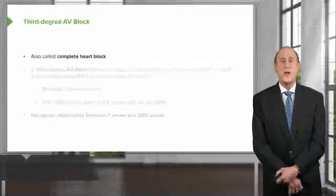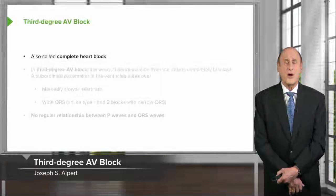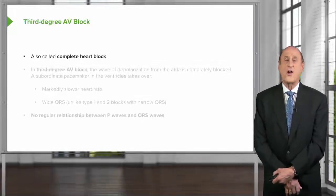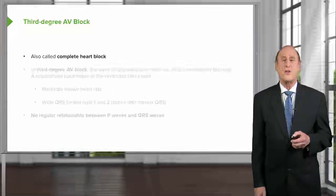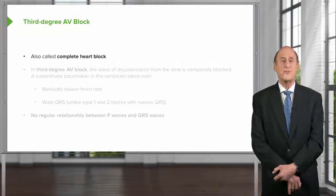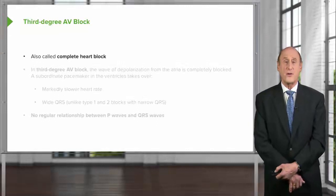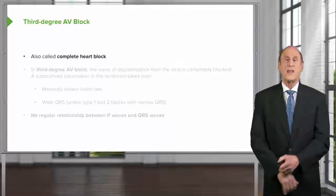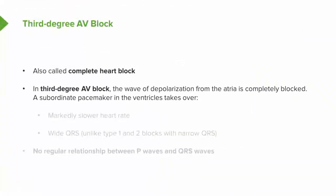Now, third-degree heart block is called complete heart block. Complete heart block means the P waves are not ever followed by a QRS that relates to it. In other words, the ventricle has a subsidiary pacemaker that takes over at a very slow rate, and often the patients are very symptomatic. In third-degree AV block, the wave of depolarization from the atria, as I said, is completely blocked, and there's a subordinate pacemaker in the ventricle taking over. There's a markedly slow heart rate.